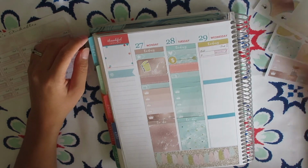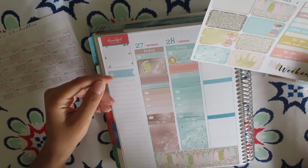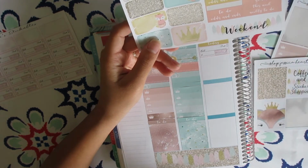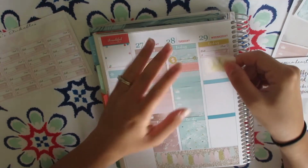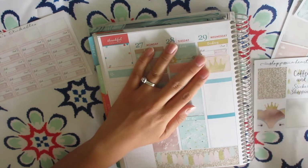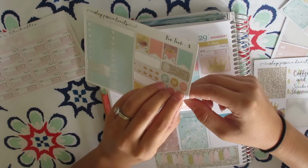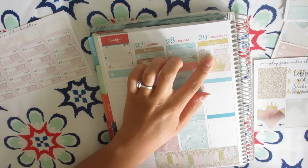So, let's see, I might put in a half box. I use this. I'm gonna put in this little crown half box. Okay. Let's see if there's a cleaning icon. There is. I'll put this one in there. Okay.